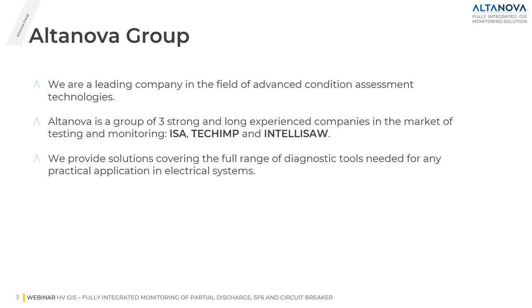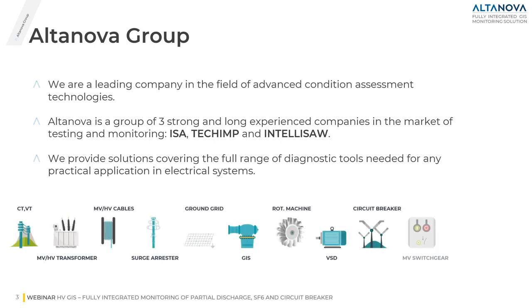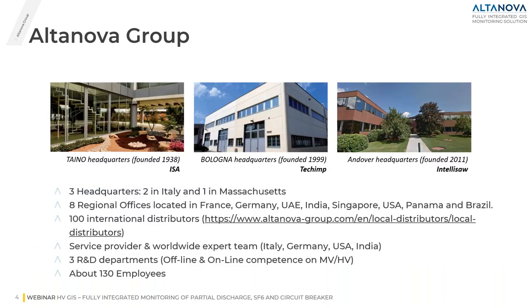Nowadays, Paltanova Group is formed by three different companies with a long experience in condition assessment technologies. These companies are ISA, Techim, and Intelliso. We can provide solutions covering medium voltage and high voltage applications, as reported in the example here below. You have current transformer, voltage transformer application, and solutions for transformer, medium voltage, high voltage cable, surge arrestor, substation application, GIS, rotating machines, motors, switchgear, medium voltage switchgear, relays, and overhead power line.